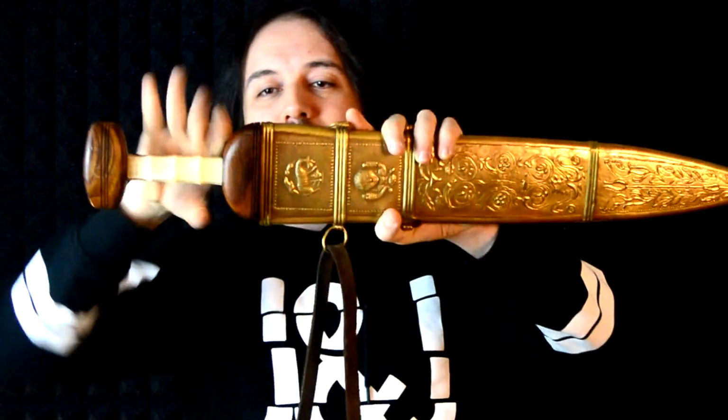Now, the Gladius, yes, people call it a short sword. Thing is, though, that it's not short. I mean, it is shorter, I'll give you that. But look at this beast. I mean, the blade is long. This is a beast of a blade.